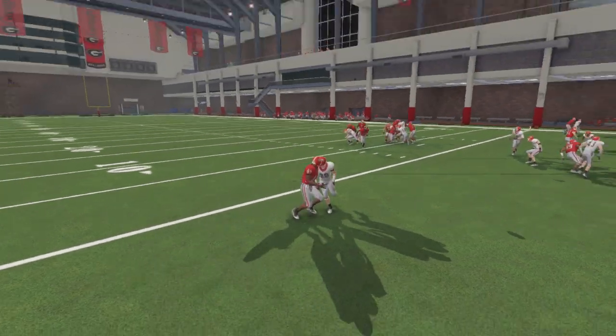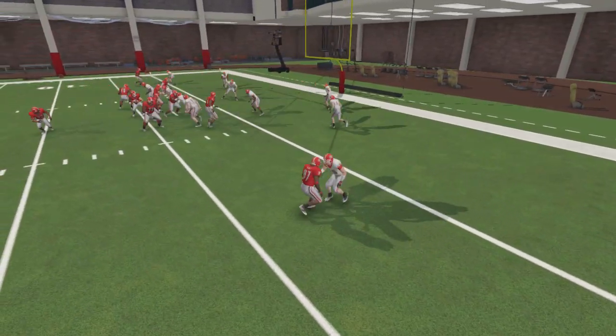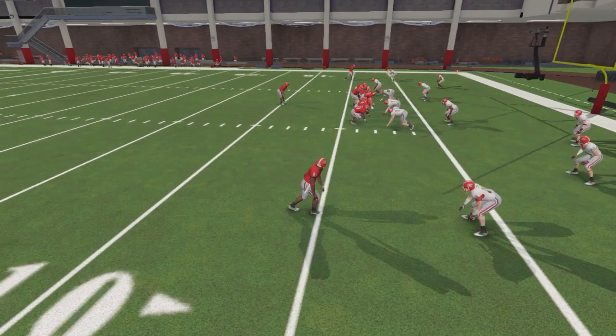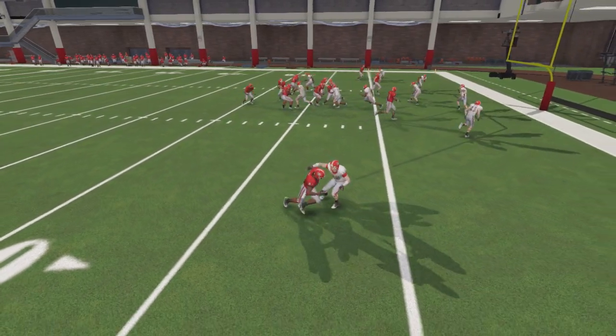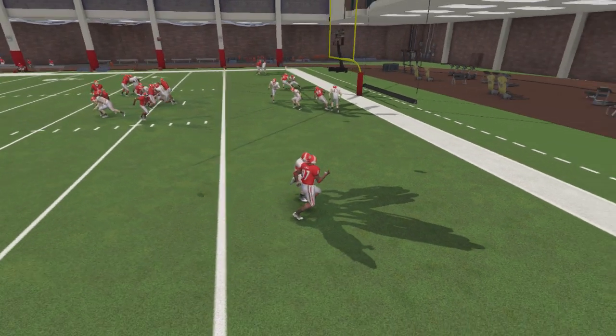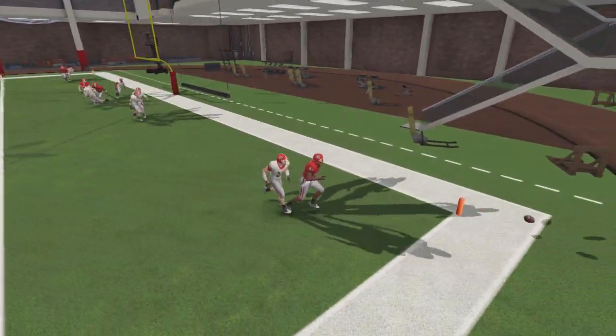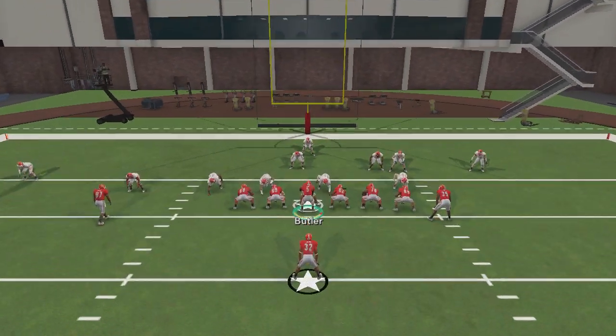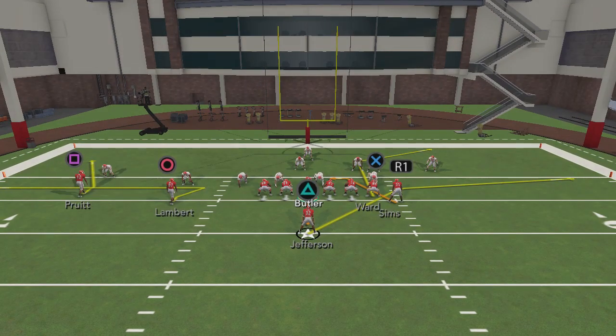Even when I throw it, with him being 5 yards off, it's not a clean man-to-man break. So he's going to break off right here. He's not looking for the ball just yet, but when he looks for the ball, I threw it too late. So it's not an exact science. You just have to know when to throw it. Now we're going to look at PRUITT and see how this plays out.